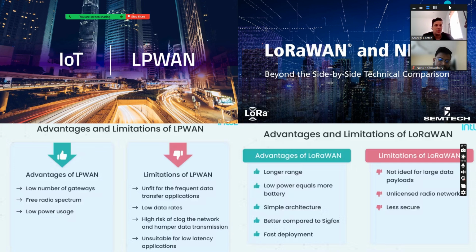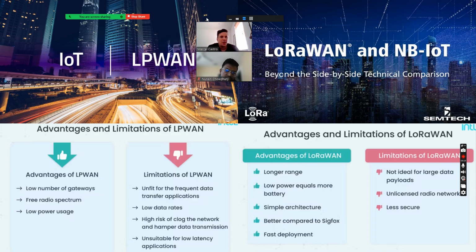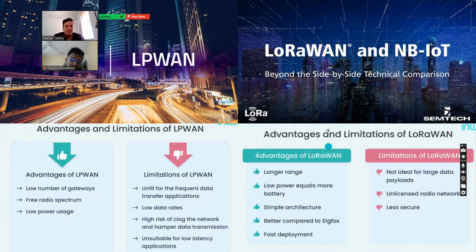This is LoRaWAN and NB-IoT. Advantages and limitations of LoRaWAN. Advantages are longer range, low power, which equals more battery, simple architecture, better compared to Sigfox, fast deployment. Limitations of LoRaWAN: not ideal for large data payloads, unlicensed radio network, and less secure.